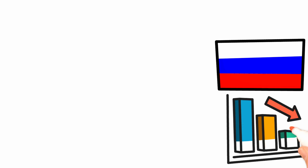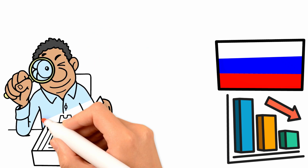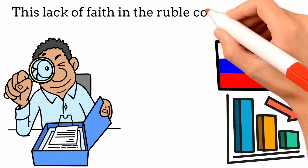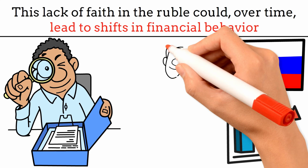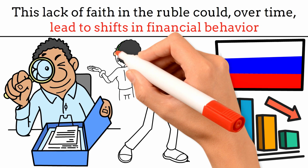In Russia, this trend is becoming increasingly relevant. With the ruble's purchasing power decreasing, individuals and businesses are likely looking for ways to protect their assets from further devaluation. This lack of faith in the ruble could, over time, lead to shifts in financial behavior, as people seek alternatives to maintain their financial security amidst the ongoing economic uncertainty.